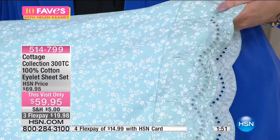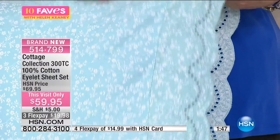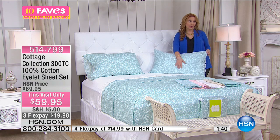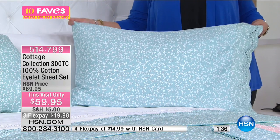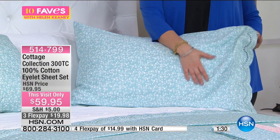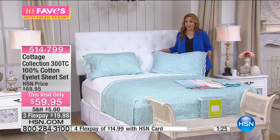But 100% cotton, and you know how it works with cotton. Every time you wash it, it's going to get softer and softer and softer, at 300 thread count. So you're above the 250 thread count in the luxury family, and at a sale price, even though they're new, under $15 on the HSN card. You're the first ones to see it. We're going to be featuring these in the very next hour, and everybody will be watching, picking it up.